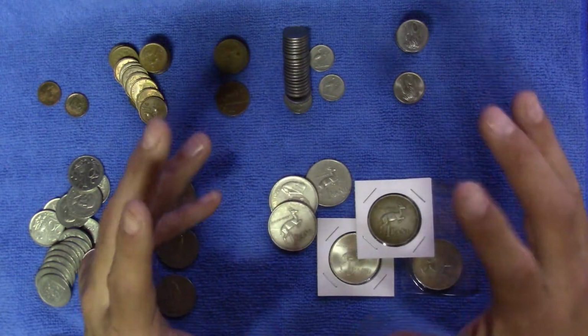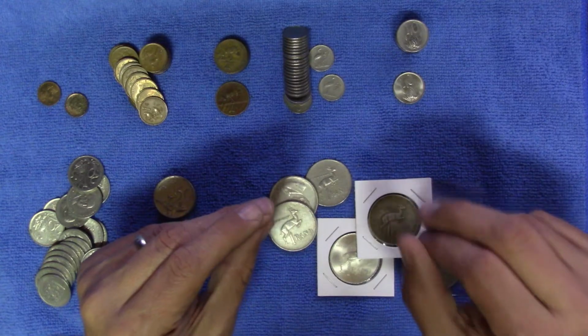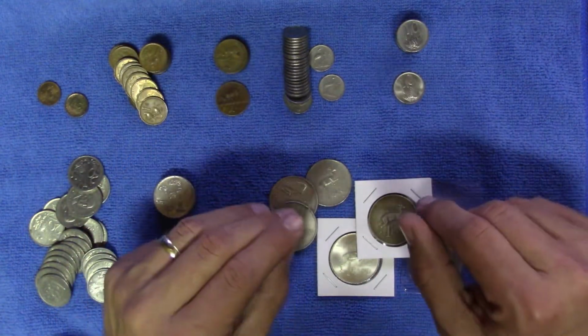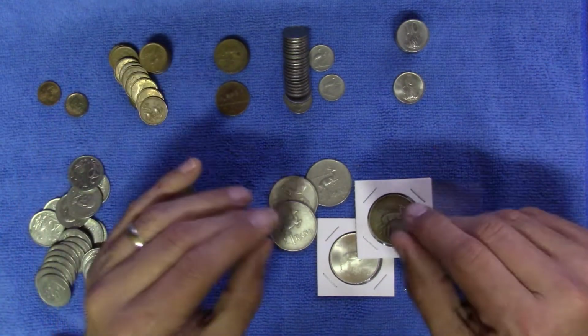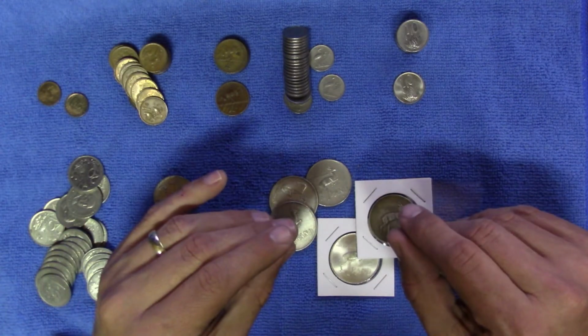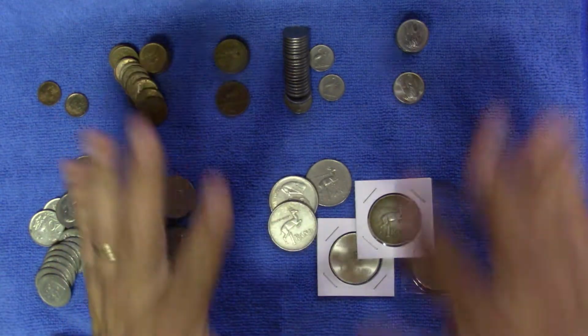Now, I often get asked what specific coins are worth. In two previous videos, I covered the factors that make a coin valuable, as well as how to generically determine a coin's value using various resources, such as online auction sites, grading company websites, etc. I do realize, however, that people are busy, or maybe you just want to make sure of the value.